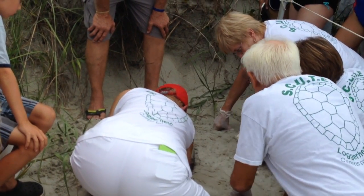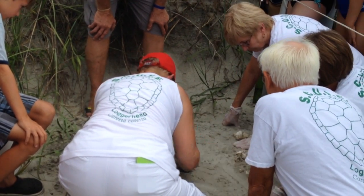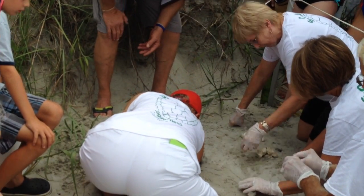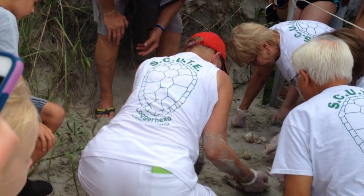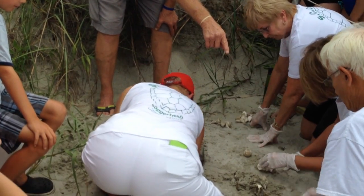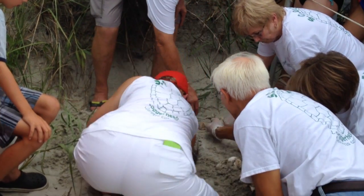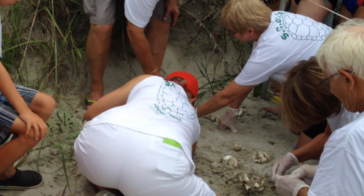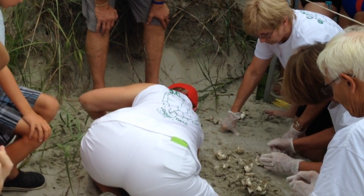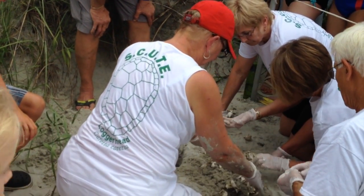The eggshells are from the 50 that left, plus the eggshells of those that maybe have not hatched yet. Anyway, there's a lot in that nest, and you're digging down about 18 inches. From a crowd standpoint, we'd love to see a straggler or two, in other words, a little baby turtle on the bottom. Maybe they'll come up with one, and we'll escort that little baby to the sea.